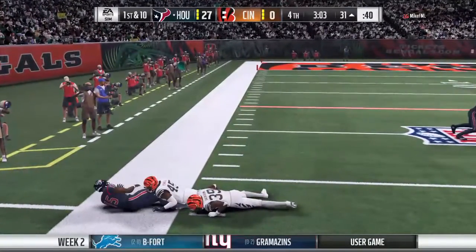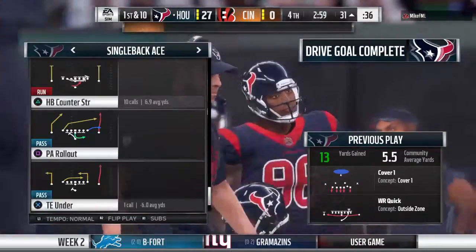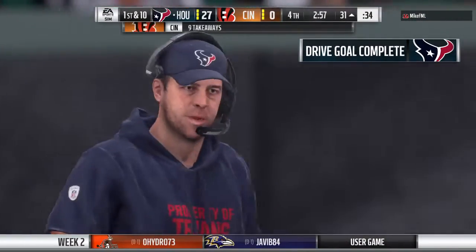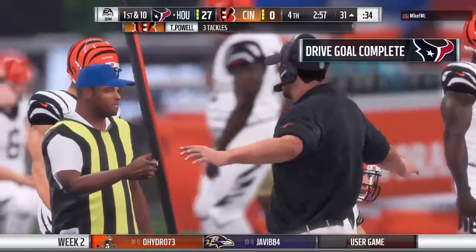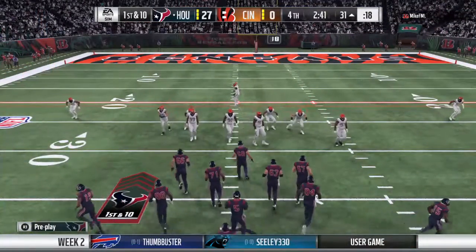And he gets it inside the 35 and just shy of the 30. A fresh set of downs on a gain of 13 there for the Texans. First play of the drive, excellent run. Just sets up wash, rinse, repeat. Another first down.